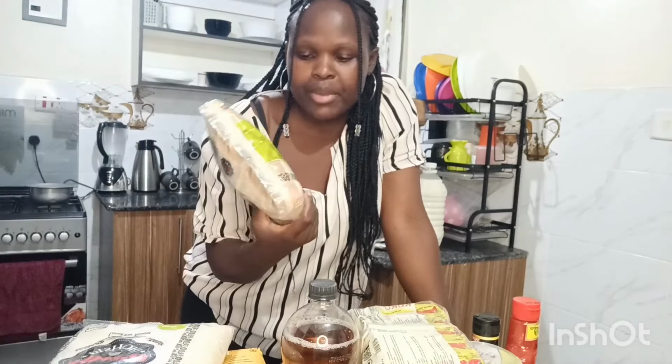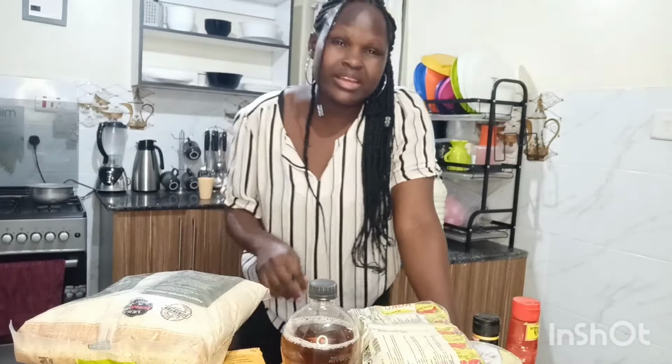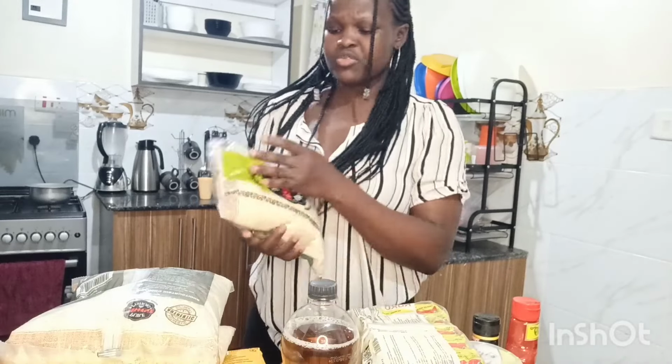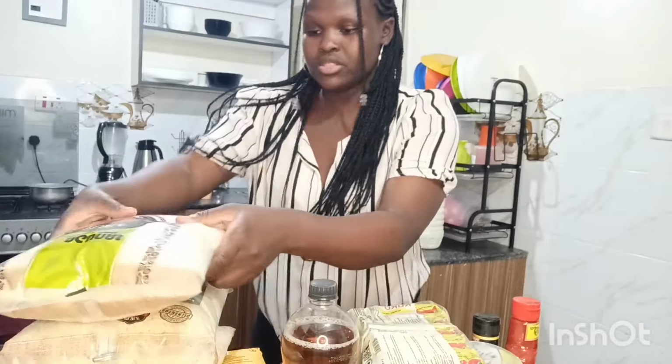So last time I bought 15 kgs of rice, we were actually left with around 5 kgs, meaning 10 kgs a month is enough. So this one, a kg was going for 200, 2 kgs was going for 420, and I picked 5, meaning it is 10 kgs.